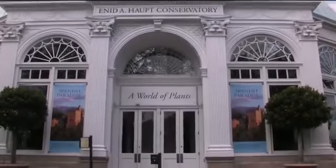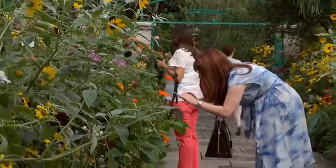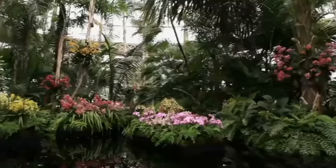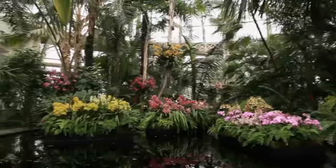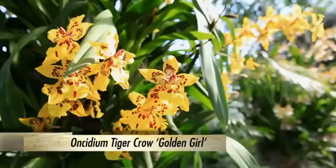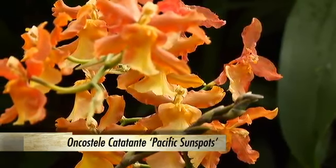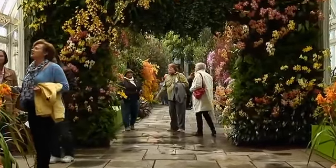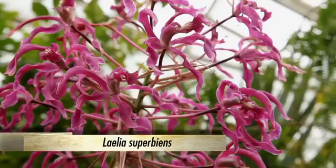The conservatory also plays host to special exhibitions throughout the year. A highlight is the acclaimed annual Orchid Show. It's the largest exhibition of orchids in the country, displaying thousands of these celebrated plants. Orchid enthusiasts come and photographers come, and people come to really learn about why these plants are so different, what makes them so unique.